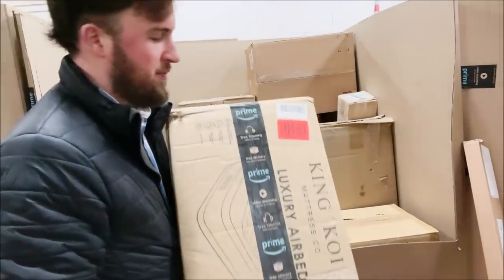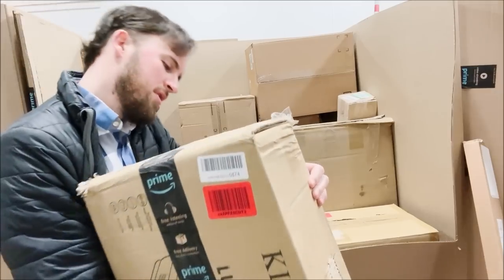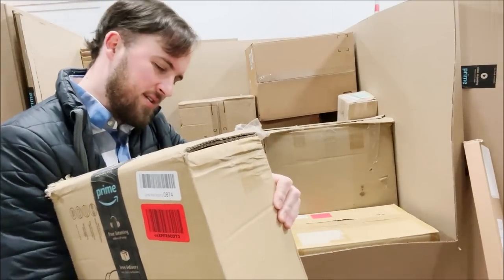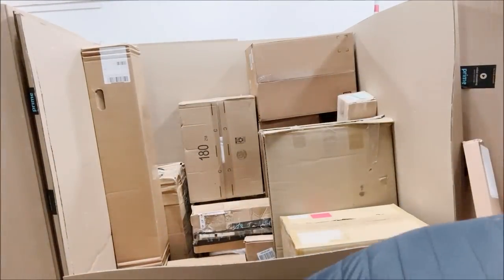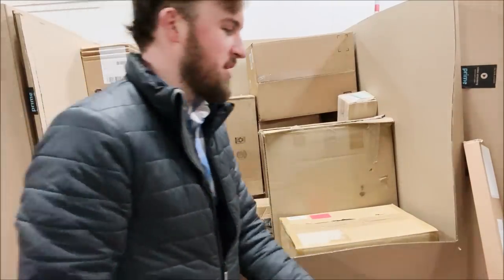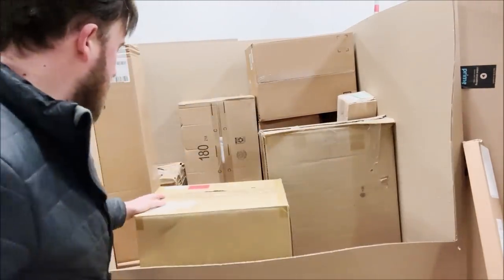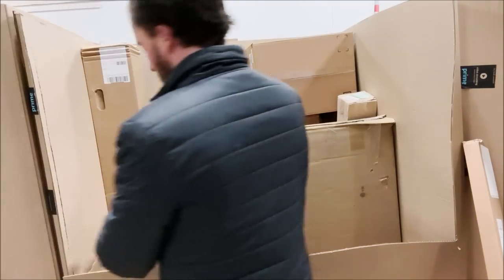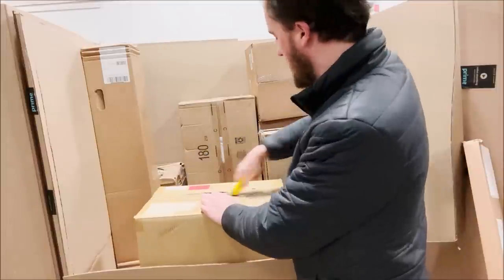Luxury airbed, California King. It's a return though. Is it a return? I don't know, I can't tell. Thirty, forty bucks maybe. Drapery rod, boy, this is really not a fun pallet. All right, we got another box here. This one is light, but not as light as the others.